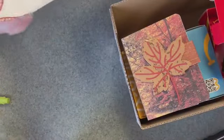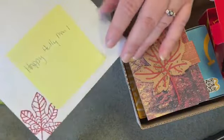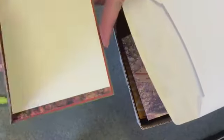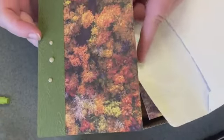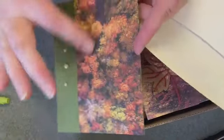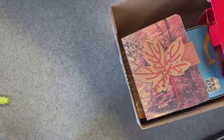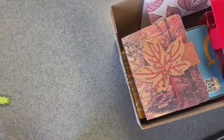Okay, let's look at her card. It says Happy Holly Mail. I love that. All right, so here is her card. Oh my gosh, that's so beautiful. This paper was just stunning that we had last year. I love it so much. What a beautiful card. Well, thank you, Rosie. You just made my day. That is so fun.